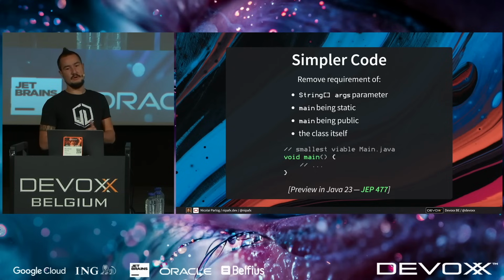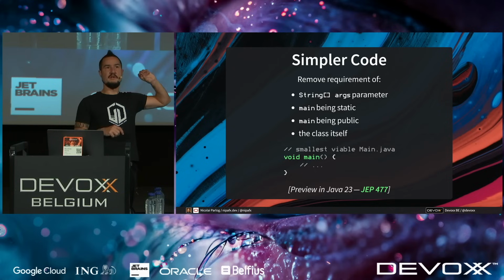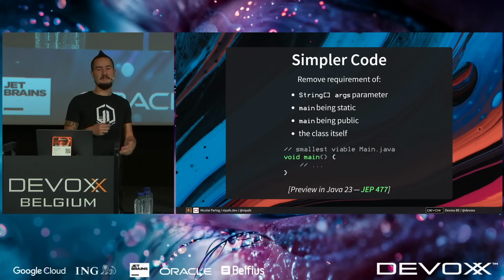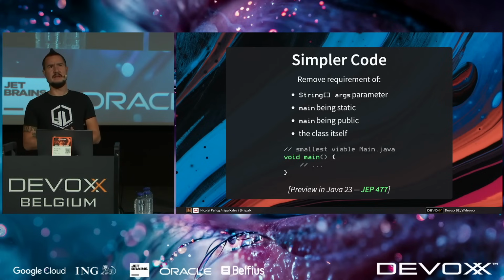So the first one, simpler code, means removing all kinds of stuff from the first piece of code you write. You don't need arguments if you don't actually pass arguments. Why does main have to be static if you just have the one instance of it? Why does it have to be public if you just have one class? Why would you have visibility involved? And speaking about the class, why even have that one, since you're only writing a method?